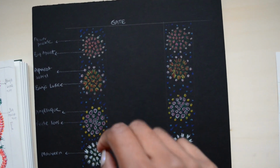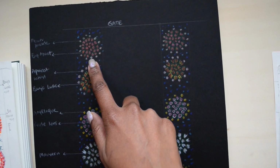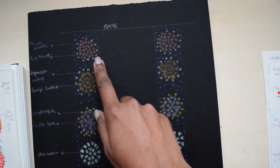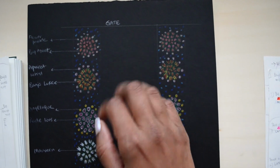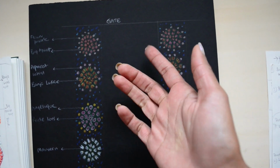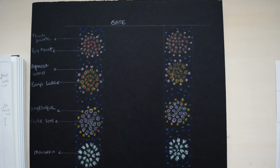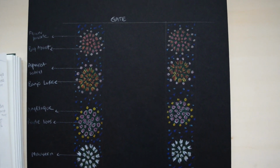So I think this is going to be easier, both in terms of having to pull it out later, and also it might look better as a cluster. I don't know, I think life is going to be a lot easier if I do it like this. Let me know what you guys think, or if you have any ideas. But this is the plan right now.